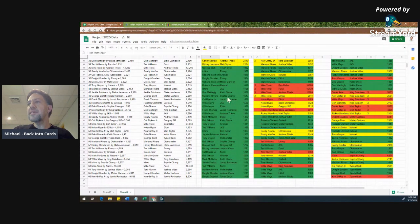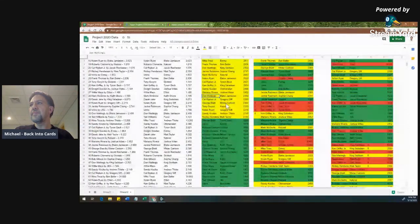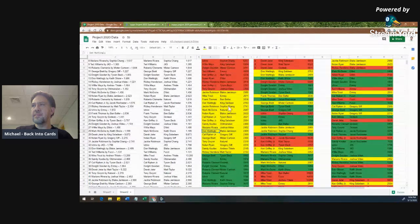So I don't think we're going to see numbers this low very often. I'm imagining most cards will go between 1,700 or 1,800 to 3,000, right? There's another Blake Jamieson right on the cusp of it.